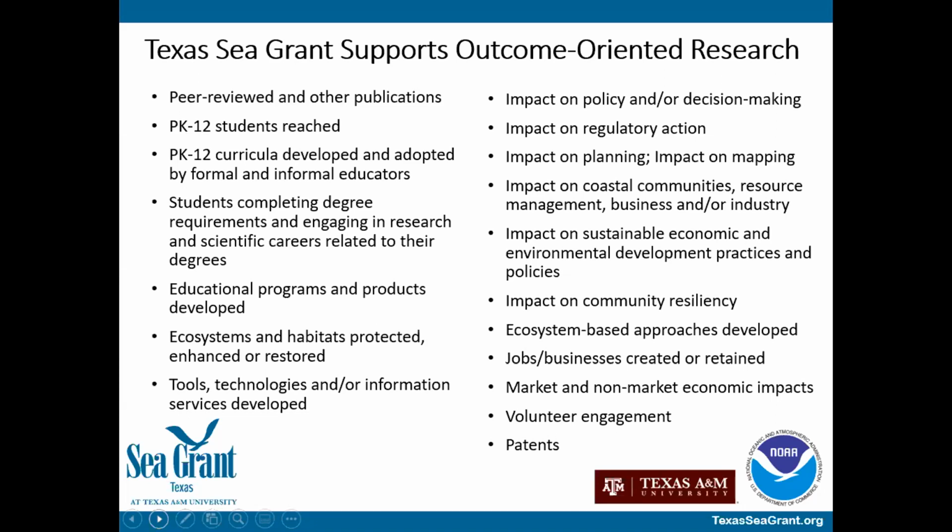And so doing research that impacts policy and or decision making is not typically a priority for most faculty, but it is a priority for this competition, having outcomes such as these that we have listed here. So we want to see your research have an impact on the coastal communities through managing resources. We want to see your research have an impact on ecosystems and habitats protected, enhanced, or restored. We want to see your research create or retain jobs and businesses. We want to see your research potentially develop curriculum for PK through 12 students in informal or formal educational settings.